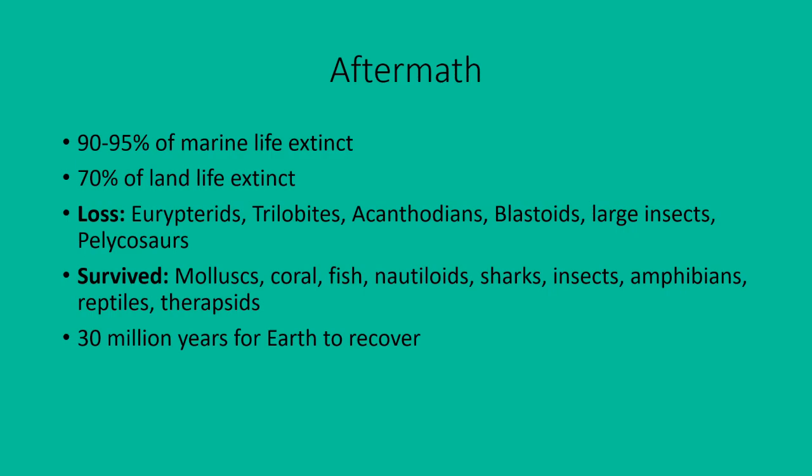This is why it's known as the Great Dying, because a lot of land animals and a lot of marine animals went extinct. A majority of the animals that went extinct were marine life, and that was very bad at that point in time. The losses include the eurypterids, the sea scorpions, which totally went extinct. The last bits of trilobites went extinct. There were two species of trilobites left in the Permian, and they died out because of this extinction.